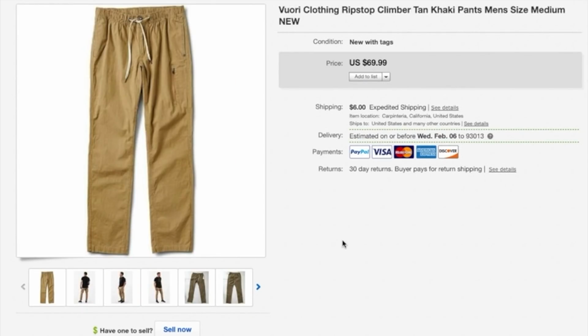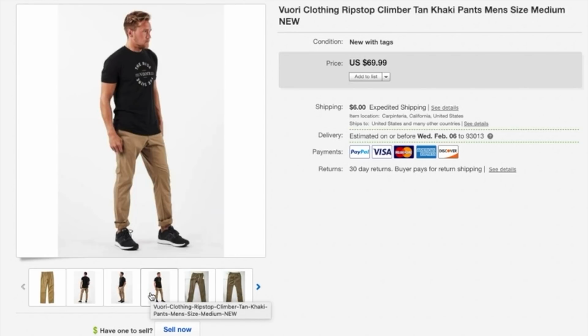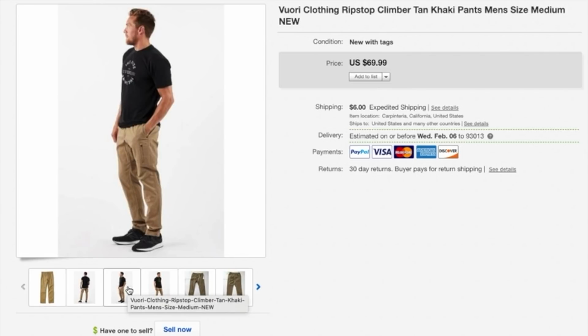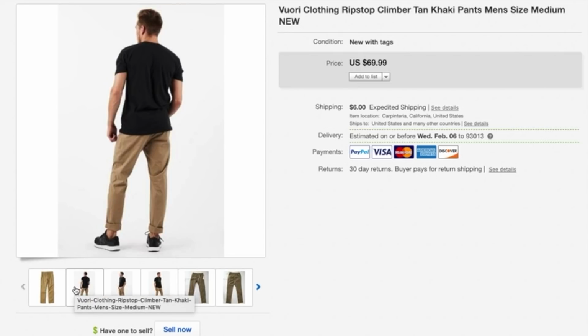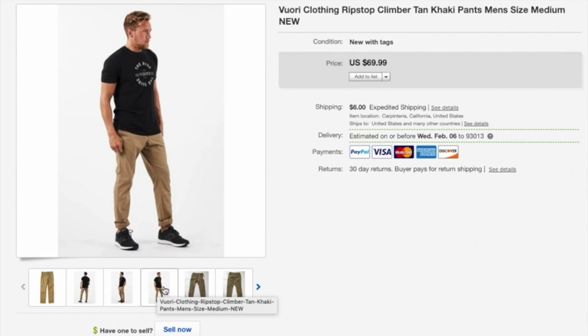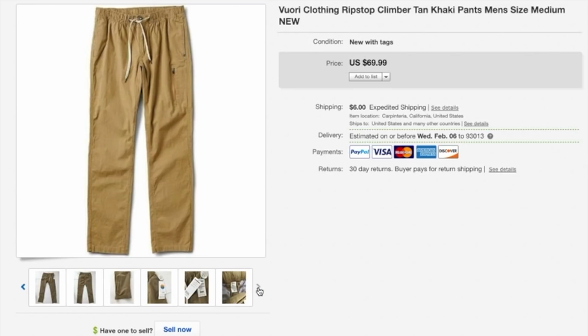Next up are these Vory Ripstop climbing pants. I'm not even sure if I'm saying that brand correctly, but I just picked these up. They were regular price. No, I'm lying. These are actually $20 in the thrift, but I saw the comps were selling somewhere between like 60, some as high as $80, and the MSRP on these pants was $88. So I just priced them at $69 plus shipping, and they sold for $60 plus shipping. So I was happy about that.